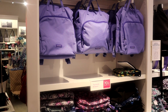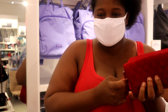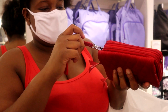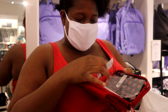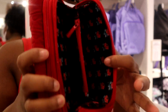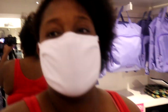So it's only $28.50 for this pretty red wallet. Which I like this. I might buy myself this. Put your cell phone. Enough card space, that's one compartment. Then it's where you would put your money. Yeah, it's like more than enough room with this one. I like this. But my favorite color is pink. Let's see what they have in pink. Let's go.